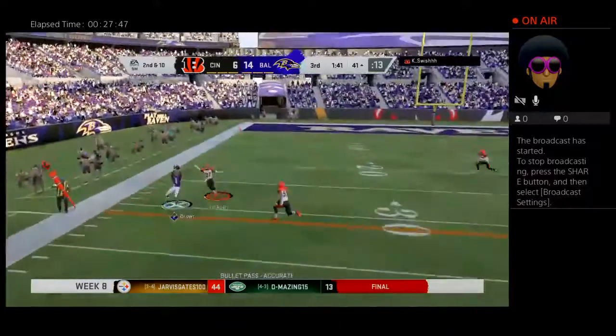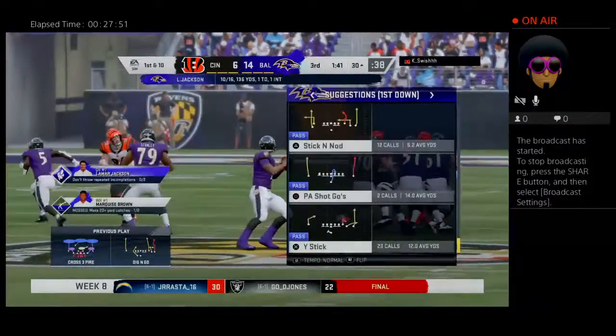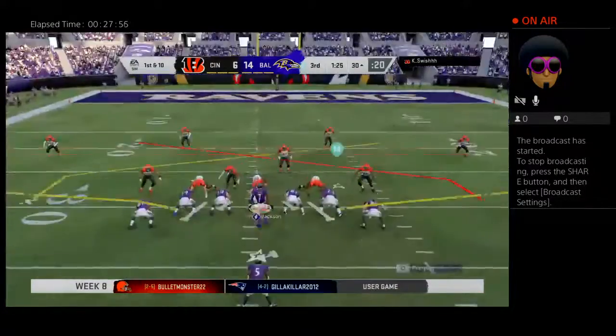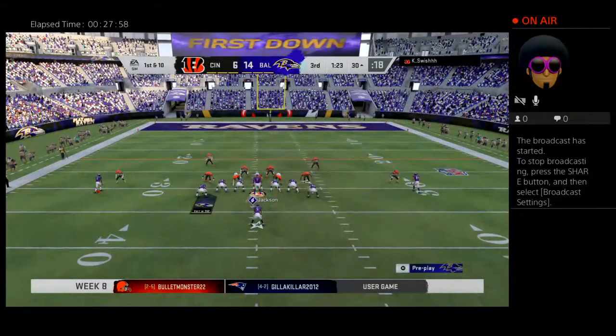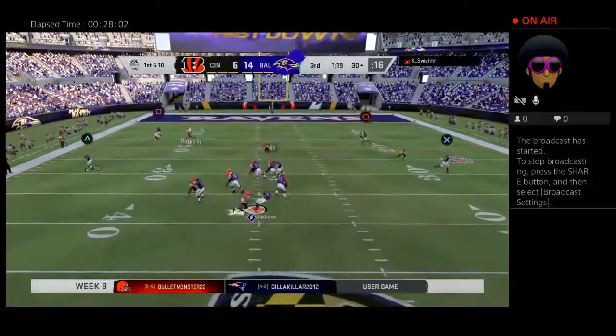Jackson from the shotgun. Got a man, it's Brown. And they'll get this to the 30-yard line before crossing over out of bounds. It's a pickup of 11 and a Baltimore first down. Jackson now 10 of 17 throwing the ball. He's got a 1st and 10.